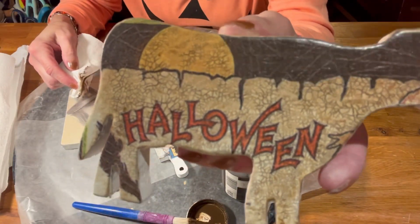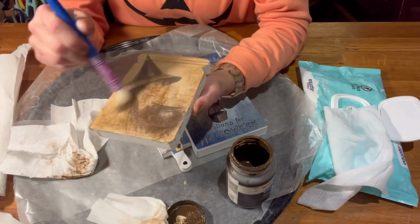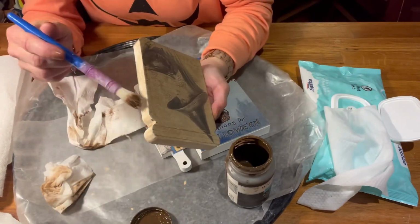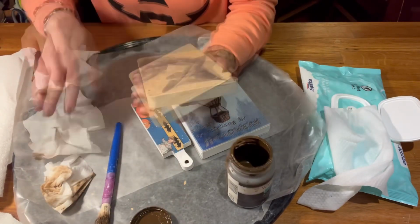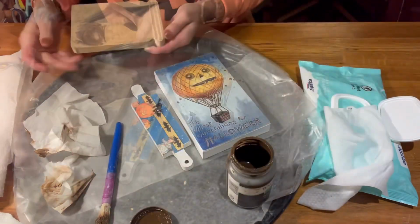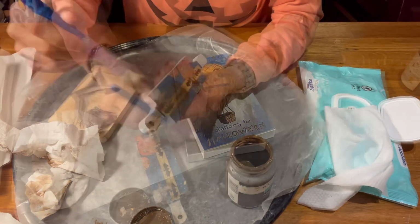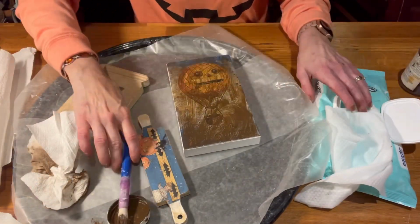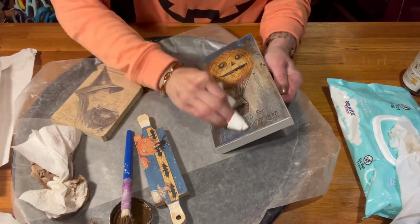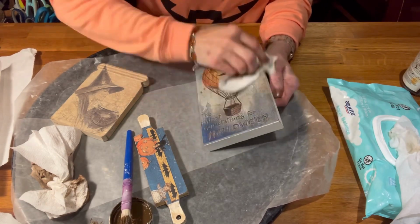Now look at those cracks. Fine, little, tiny creases and cracks. Oh, goodness, I like that look. So pretty. Now here, this little witch kind of did her sides as well. Look at that crackle. Pretty. Very nice. And I'm going to do that to this little guy and also to the little hot air balloon pumpkin, I guess. And they are going to be so rustic and so beautiful. I love that crackle finish.